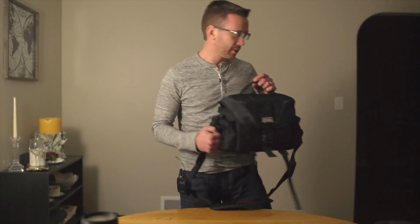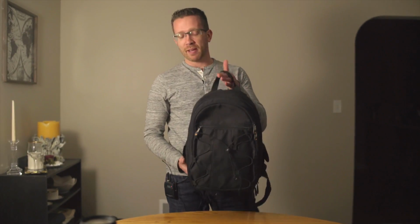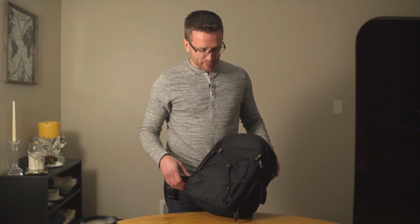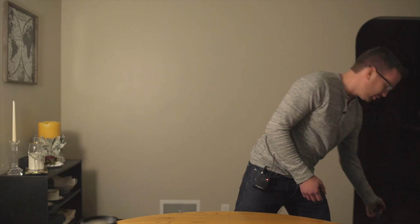So you might have started with something like this, and then you're thinking about upgrading to a backpack. Now this is Amazon Basics. I think I got this for like $30, and it was all right at the time. But you're gonna quickly find out that if you wanna hold 3 lenses, a couple flashes, things like that, this is no longer gonna work. So then you upgrade again.